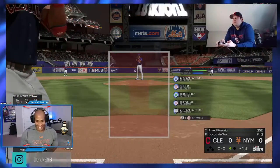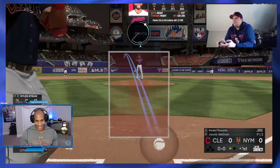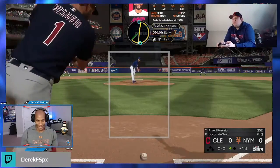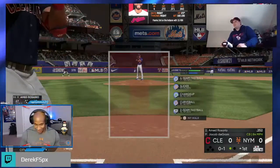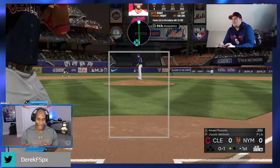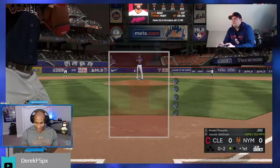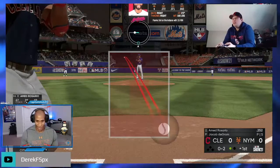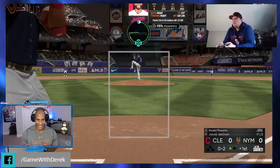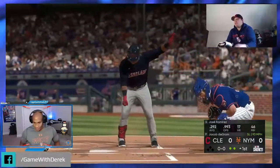This is a guy right here. This is a guy I miss in a Mets uniform, Amed Rosario. Wow, I look sick on that. Way out in front of that. He was one of those guys where offensively he can put up some numbers, but his biggest knock was his defense. But he played well this past year in Cleveland. He did. Yes, he did.